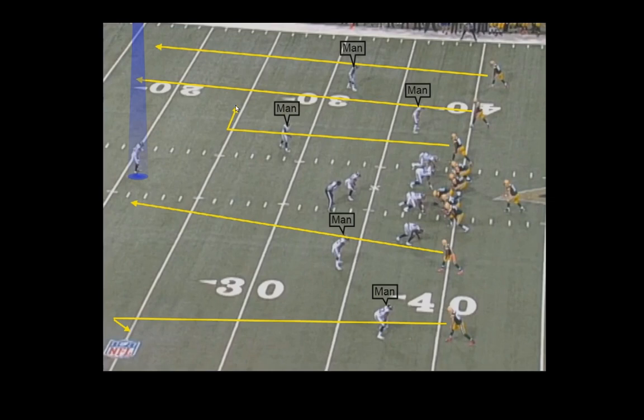In case you're not familiar, four verticals is exactly what it sounds like. You get these four streaks and usually a check down. There's no check down here, but four verts is an air raid thing. Everyone's streaking, but you have multiple options along the way. Depending on what the coverage is and how everything looks, you can break off.